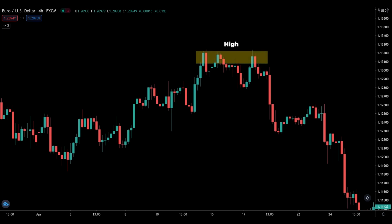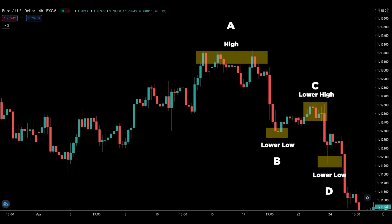Every bearish trend reversal starts with a lower low, followed by a lower high, and ultimately into a lower low. This is otherwise known as the ABCD pattern, something that I will cover shortly, so keep watching.